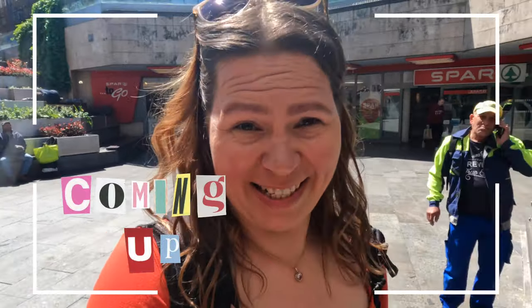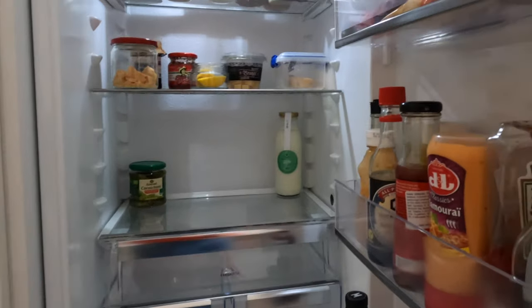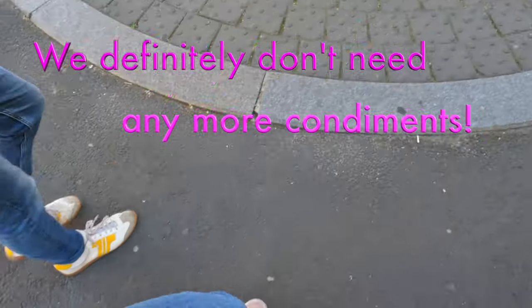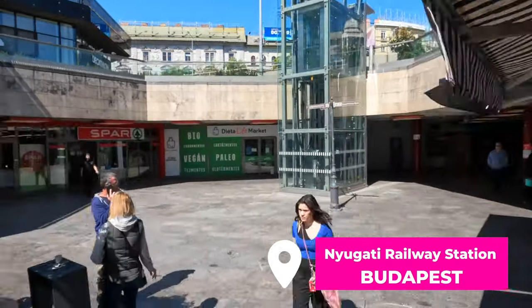That didn't really go as planned. We've been very naughty. There really was a point I thought we were not going to be able to film anything. The fridge is looking empty. Let's go shopping. So we're going to the supermarket right opposite Nyugati railway station. It's just down below street level.